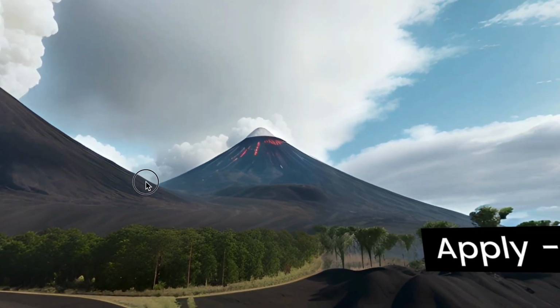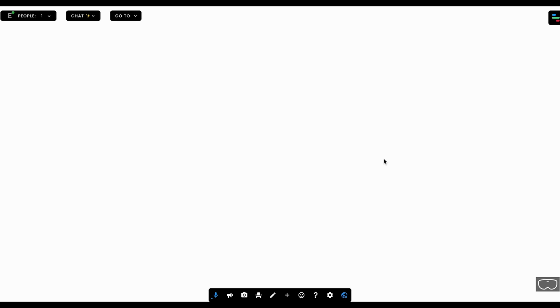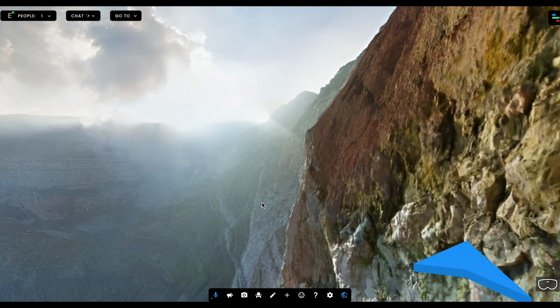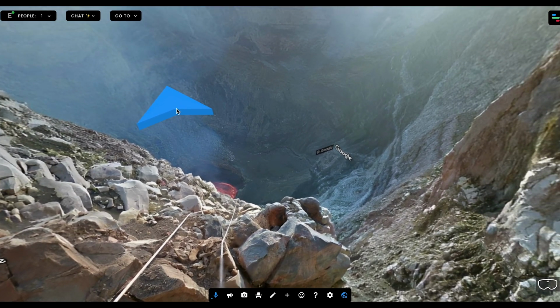You can turn this off if you would like, or you can also add other 360 photos, such as from Google Street View. This great example shows two hikers sent into a volcano in Australia so students can rappel down the wall and walk next to an active volcano.